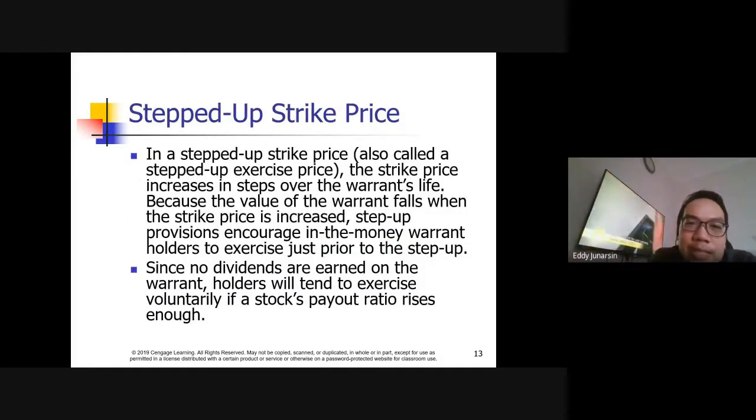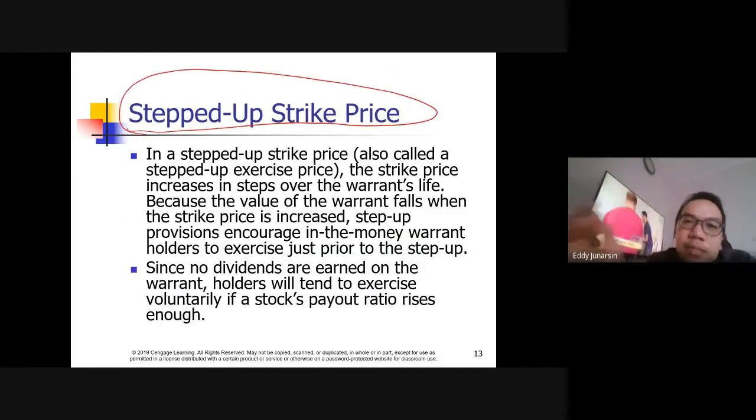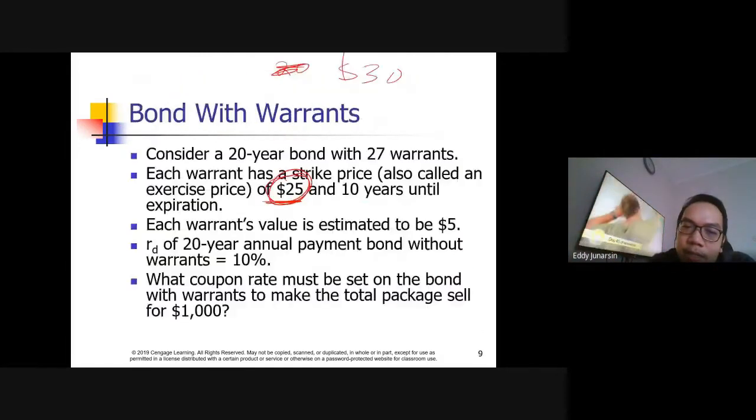What about the stepped up strike price? Stepped up strike price means that the strike price is increased, right, in the contract. This will be increased every year. So this is not interesting, right, to a buyer. You could imagine, like, we have 10 years to go. Year one, the strike price is 25. Let's say year two, the strike price is 26. Year three, the strike price is 27, and so forth.